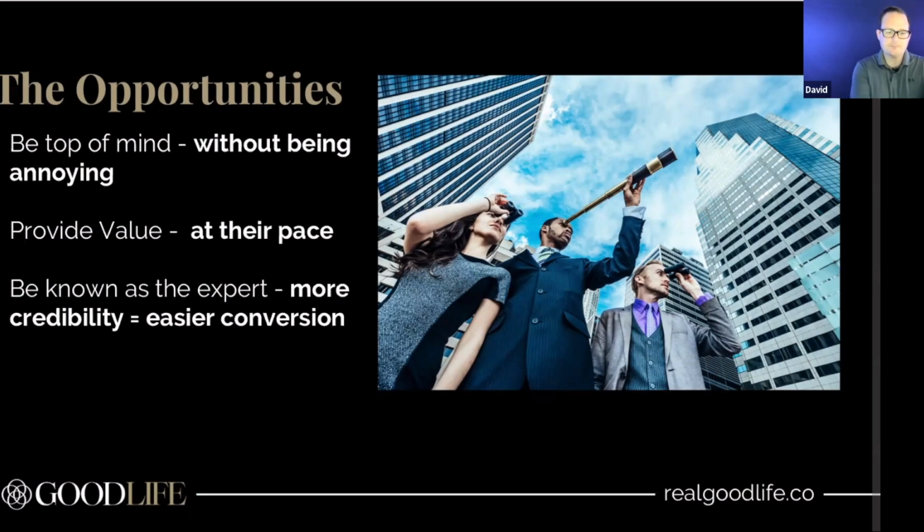And then the last thing, once you start doing this, you're going to become known as the expert, which gives you more credibility, which equals more conversion, which is what we all want. So when you become the expert, you move into that consultant role, not a salesperson, and you've got the credibility because you're saying, here's everything I know. I'm putting it all out on the table. Here's what's going on.